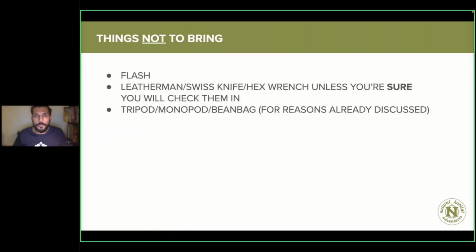There are certain things that I would advise not to carry with you because they'll just be dead weight and you cannot use them. Number one on that list will be a flash. You are not legally allowed to use a flash gun during wildlife photography anywhere in India's national parks and tiger reserves. If you carry a Leatherman or a Swiss knife or a hex wrench set, please be sure to pack those in your checked bags and not in your carry-on, because if you carry them in your carry-on, they are bound to get seized at the airports.